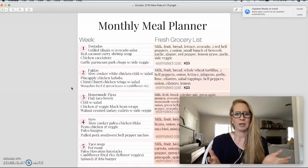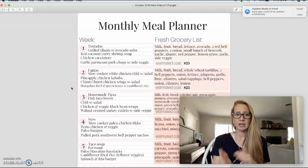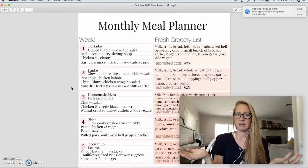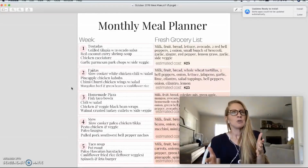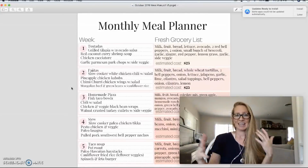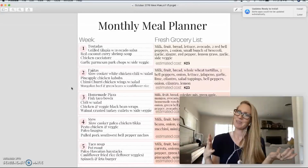So like the Mongolian beef with green beans and cauliflower rice, I'll probably make a side of regular rice for them, and they'll have their no thank you helping of green beans, and then they'll probably love the beef. So do you kind of see how you can alter the recipe to make it kid-friendly without having to create a completely different meal for the night? That's what I'm trying to get going for our family here and sharing it with you guys.